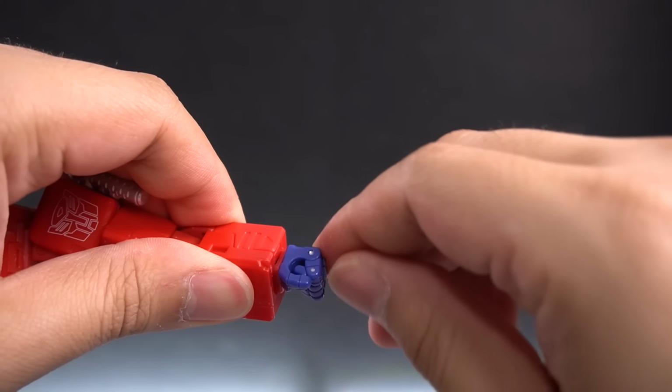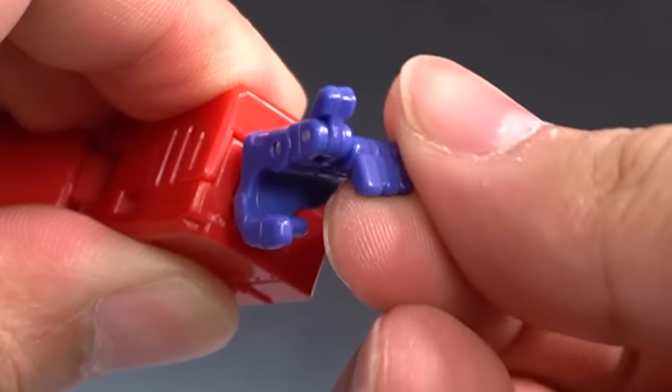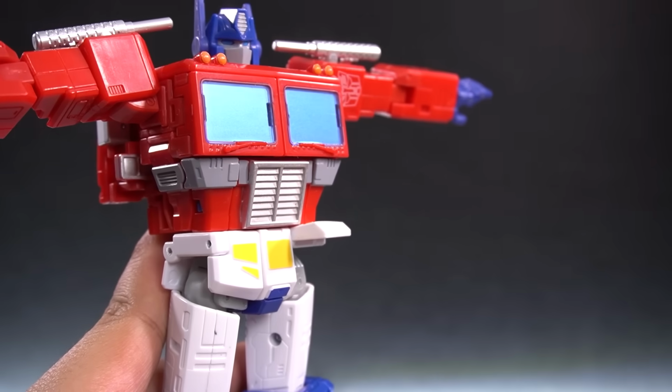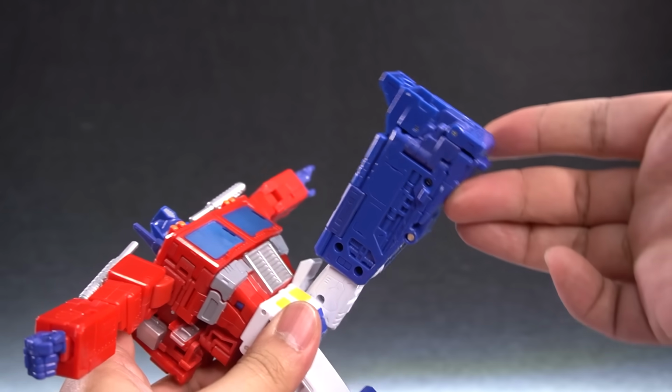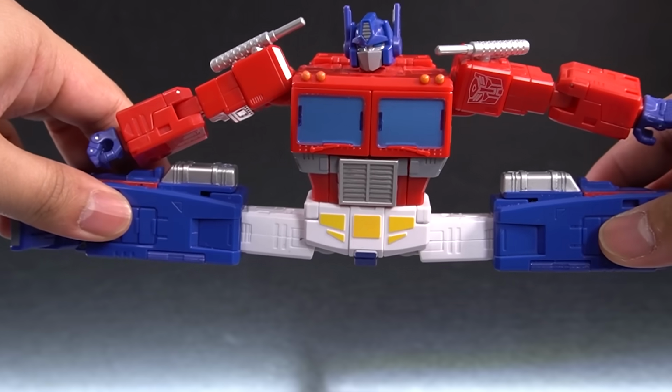Wrist swivel. Index finger is on its own hinge joint, with the rest of his fingers also being on a hinge joint. Fairly tight waist swivel. Hinge joint at the front skirts and the back skirts, which allows for rotation at the hips. Can move back that far. A beautiful spread. Thigh swivel.